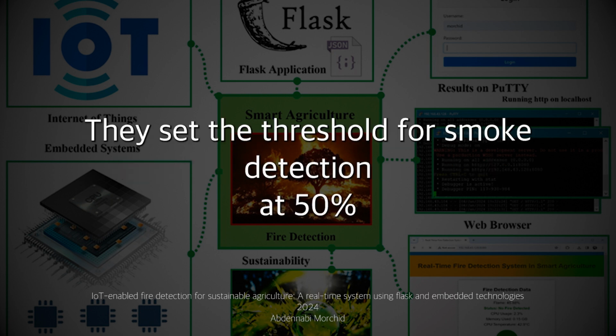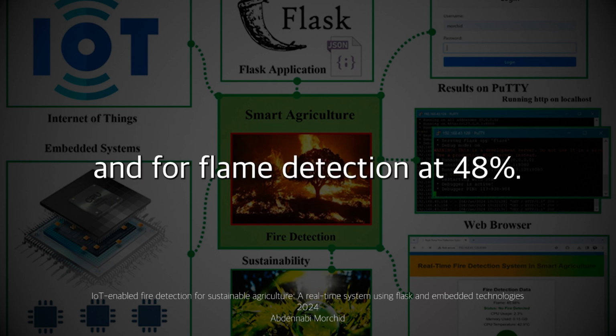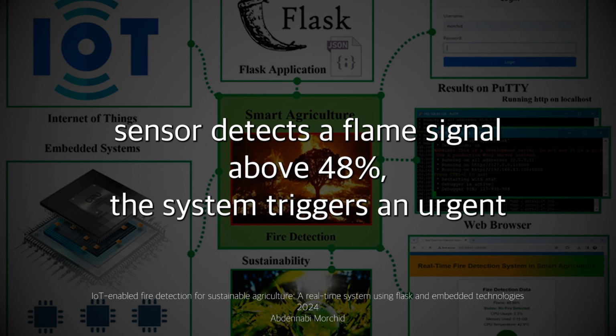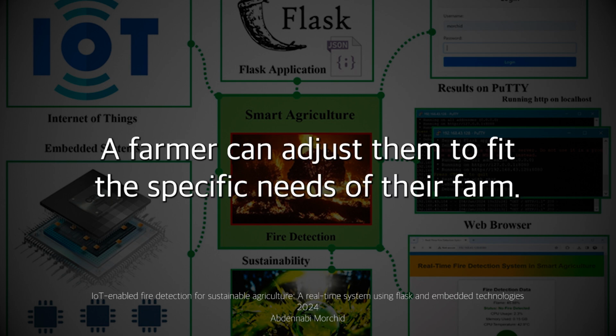They set the threshold for smoke detection at 50% and for flame detection at 48%. That means if the smoke sensor detects smoke levels above 50% or if the flame sensor detects a flame signal above 48%, the system triggers an urgent alert, but those values aren't set in stone. A farmer can adjust them to fit the specific needs of their farm.